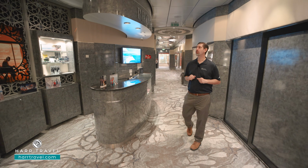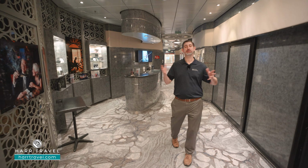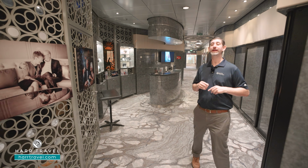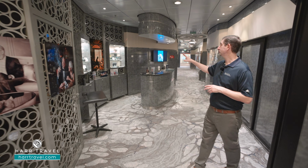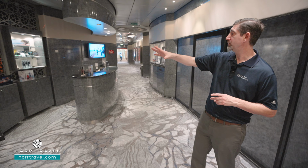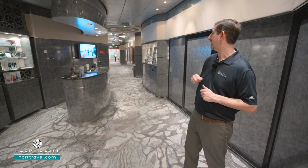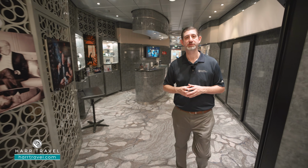Now we're heading through the photo shop. Of course, you can get portraits done here on board. They'll also take pictures throughout your time. You can choose and enjoy if you'd like to take them home with you, both digitally or in print. Now they also have some retail options where you can take advantage of the duty-free prices, whether getting a new computer, maybe you took so many pictures you need another SD card. They've got you covered here, and of course they have world-class photographers.